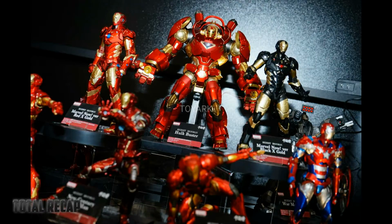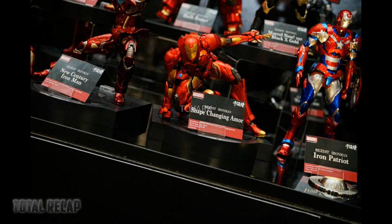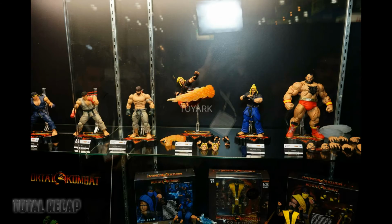On the Marvel side, they had the re-edit Iron Man display, showcasing, among others, the Hulkbuster comic book style armor, Marvel Now shape-changing armor, and more. In the Storm Collectibles department, they showcased a reptile from Mortal Kombat, Zangief, and Hot Ryu, among others already announced.